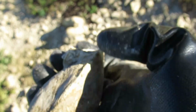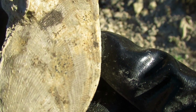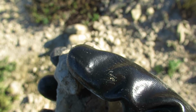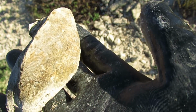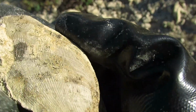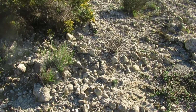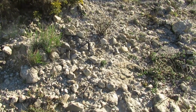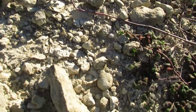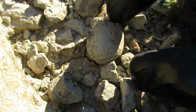Oh, this is going to my collection. Now I have to make sure that I'm not going to scratch it. So it just has this matrix in here, but the rest, it's all there. Very cool. Another one of those little fellows. So check this out. It's still in here, so it's very rare to find one of these.